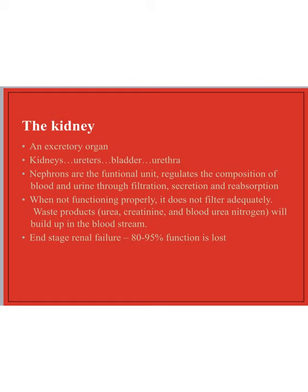Some things need to be reabsorbed, like your sodium, potassium, and chloride ions. That needs to be reabsorbed back into the bloodstream. But when the kidney's not working properly, it's usually because it's not filtering things out, and then waste products build up in the bloodstream. Once you hit end stage renal failure, ESRF, 80 to 95% of the function of that organ is lost.